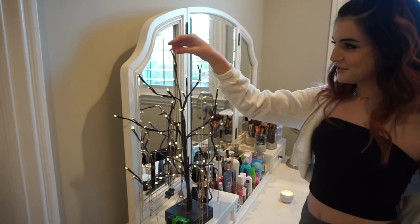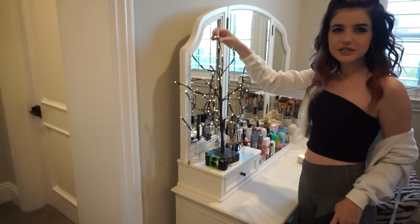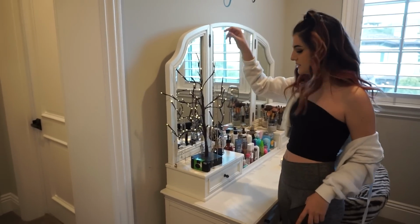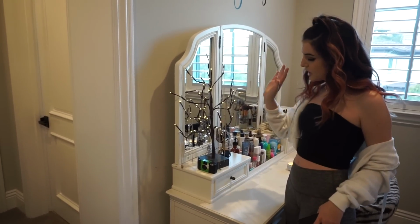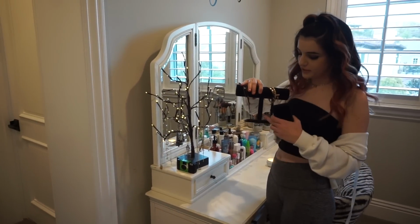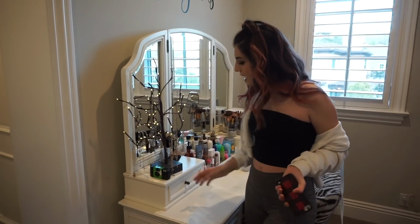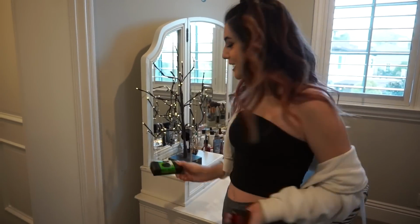But yeah, so this is from, where'd you say? Restoration Hardware? Yeah, Restoration Hardware. And it just has these little lights, I don't know if you guys can tell, and then I just hang my jewelry on it. And then this thing, I got it from Target a long time ago, and I just keep my big earrings and some bracelets. And then here I just have a little disposable camera.